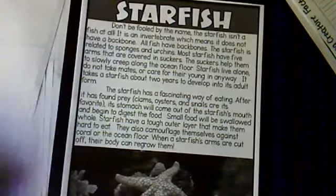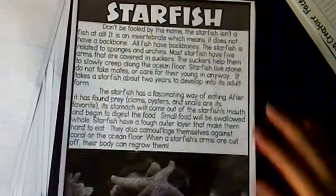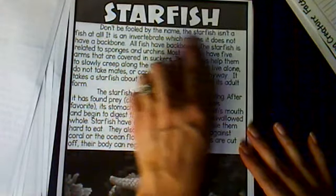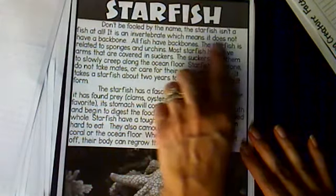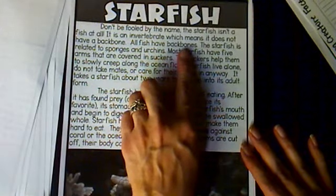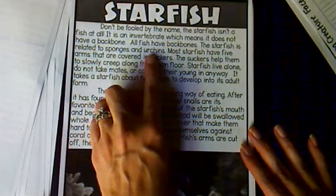The next is starfish. Don't be fooled by the name. The starfish isn't a fish at all. What? It's an invertebrate, which means it does not have a backbone. All fish have backbones. The starfish is related to sponges and urchins.